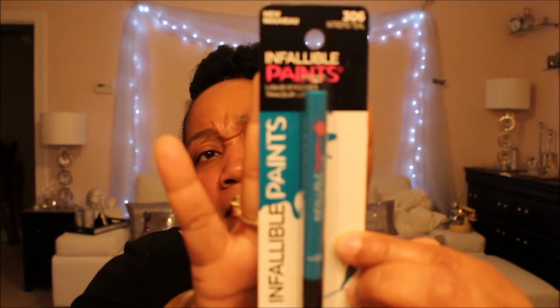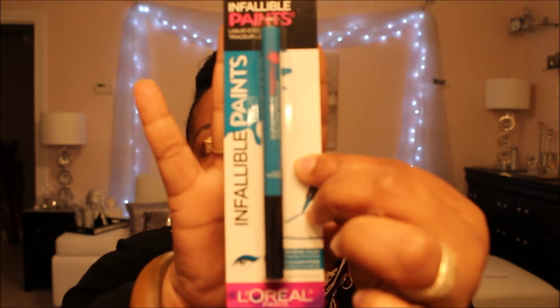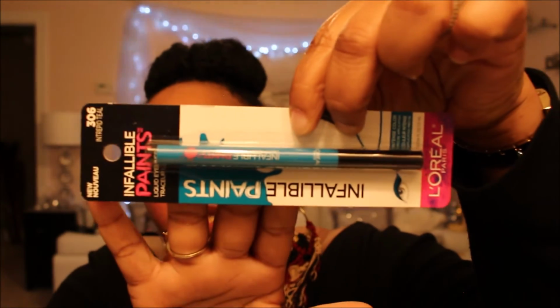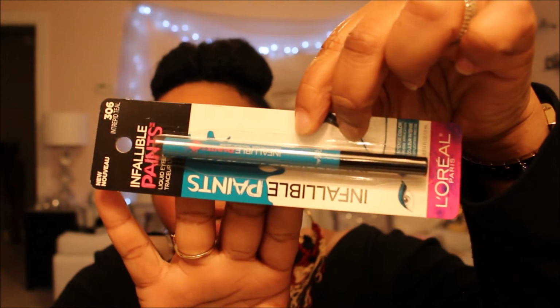Now let's move into the little makeup and polish that I picked up. They had some of the L'Oreal Infallible lipsticks and eyeliners on clearance. I only got 1 eyeliner because I have a lot of eyeliners and I didn't need a whole lot. But I wanted to try this because it's a liquid eyeliner, but it's in a pen form. And I got this color called Intrepid Teal. And it's the Infallible Paints liquid eyeliner. They had some really pretty colors, but they weren't for me. So I just grabbed this one because I do wear a lot of blues. So I got that. And this was $1.